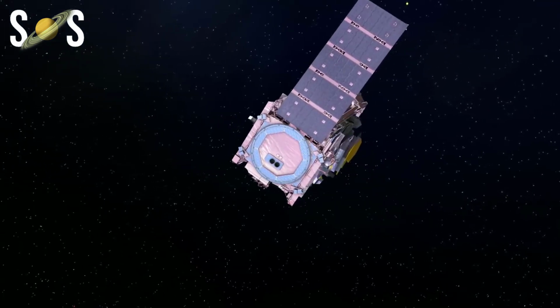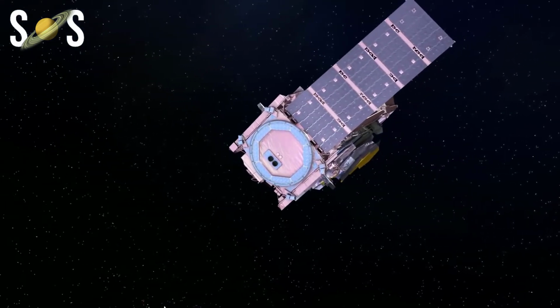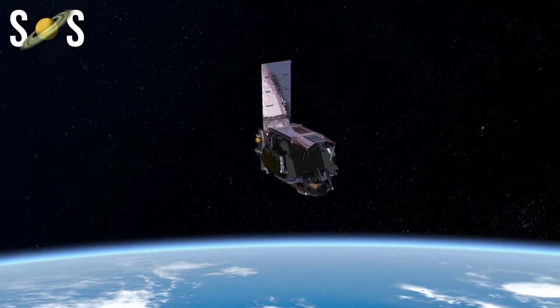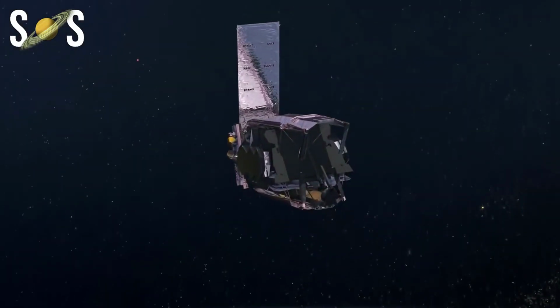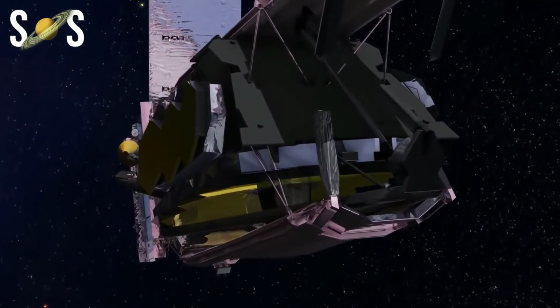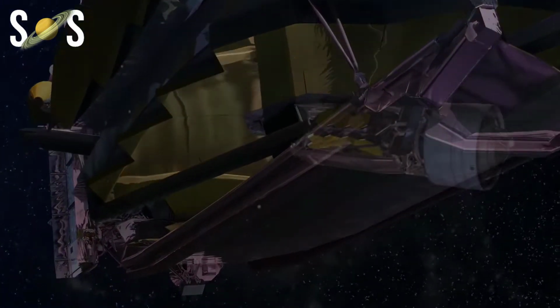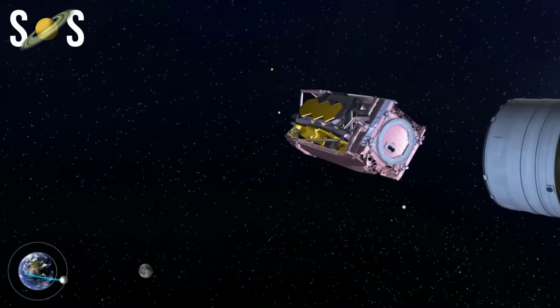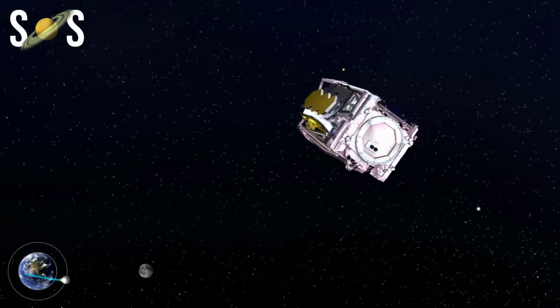The spacecraft has rocket propellant in its tanks, not only for mid-course correction and insertion into orbit around L2, but also for necessary functions during the life of the mission, including station-keeping maneuvers, small thruster burns to adjust Webb's orbit, as well as what's known as momentum management, which maintains Webb's orientation in space.